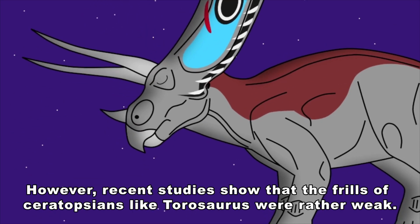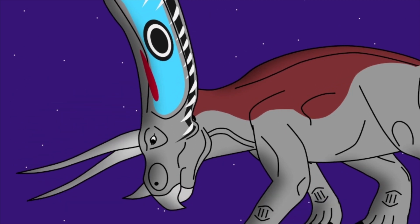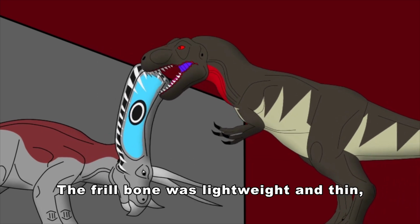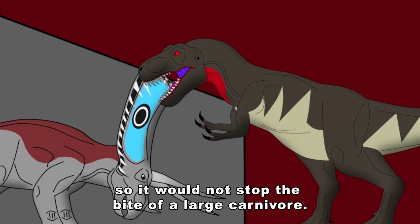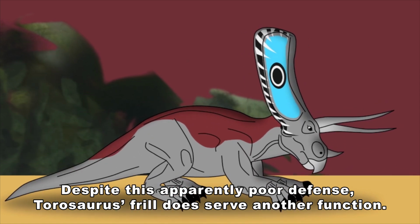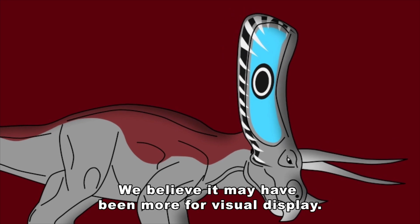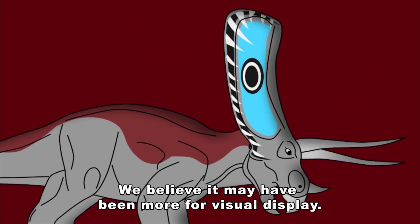However, recent studies show that the frills of ceratopsians like Torosaurus were rather weak. The frill bone was lightweight and thin, so it would not stop the bite of a large carnivore. Despite this apparently poor defense, Torosaurus's frill does serve another function. We believe it may have been more for visual display.